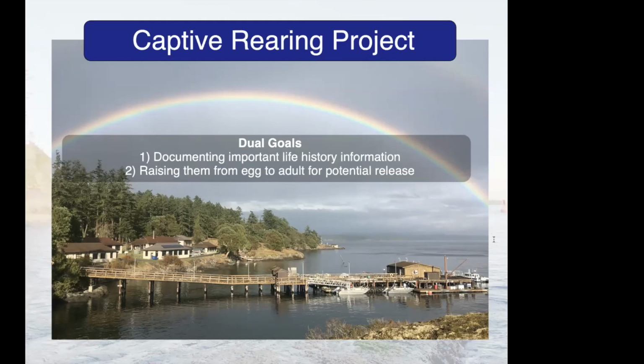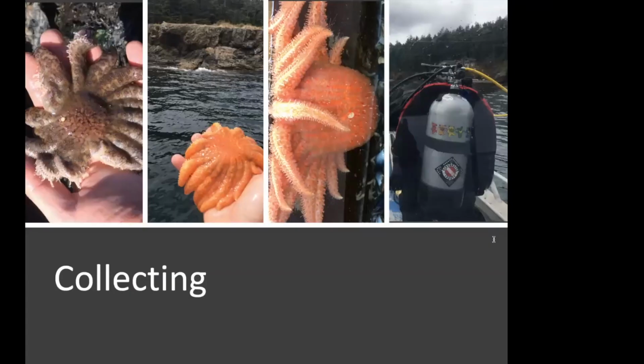And to do that, we have to collect sea stars. So collections took place of adults through March through September of 2019 at the San Juan Islands in Washington State. And divers went down and collected individuals that were greater than 20 centimeters in diameter. It's not very clear how old these individuals were at this size.